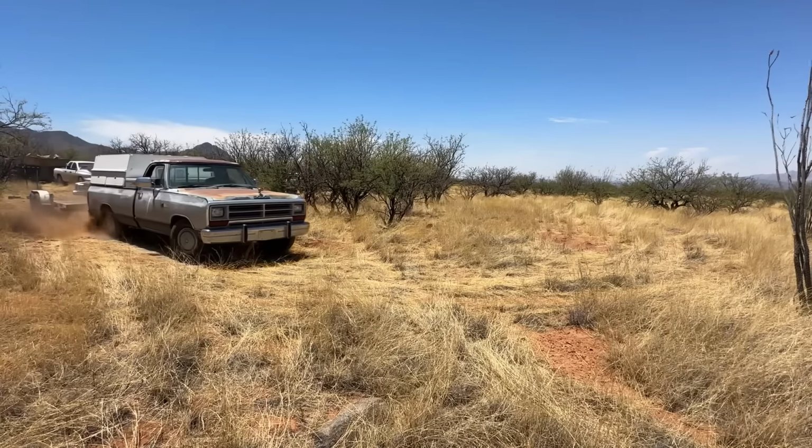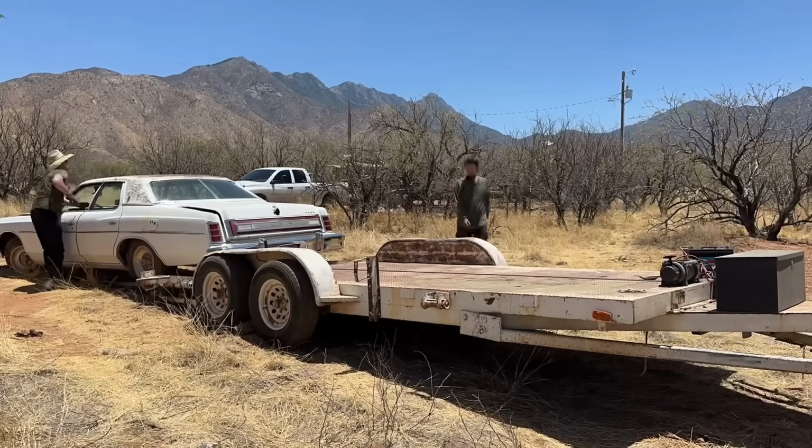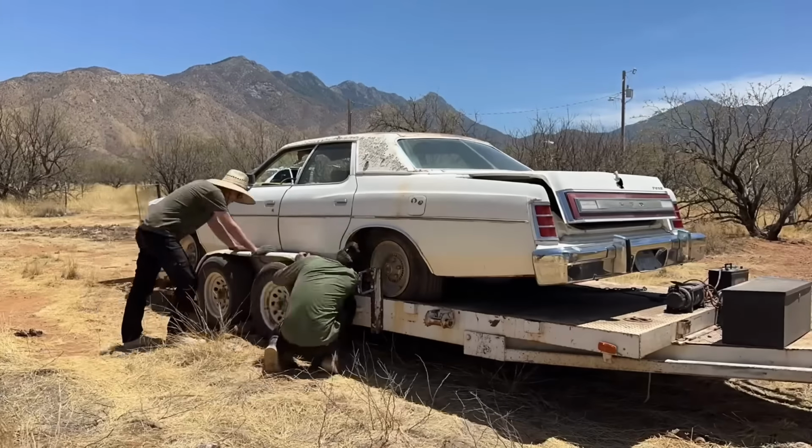So I was here for like 6 hours cleaning this thing out and trying to load it. I was trying to pull it to where I could load it front first, not back first, but tires are flat and it's just in the dirt, so I had to load it how I could load it.